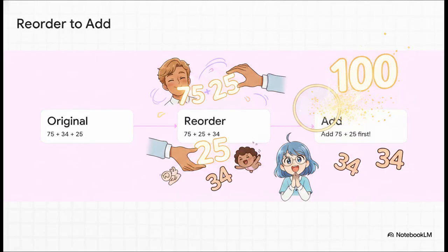So the real secret here is that we absolutely don't have to add things in the exact order they're written down. Let's look at this quick example. 75 plus 34 plus 25. Doing that in order is pretty tricky, but if we use our commutative superpower, we can just slide those numbers around. We can reorder them to be 75 plus 25 plus 34. We pull that 75 and 25 together first.